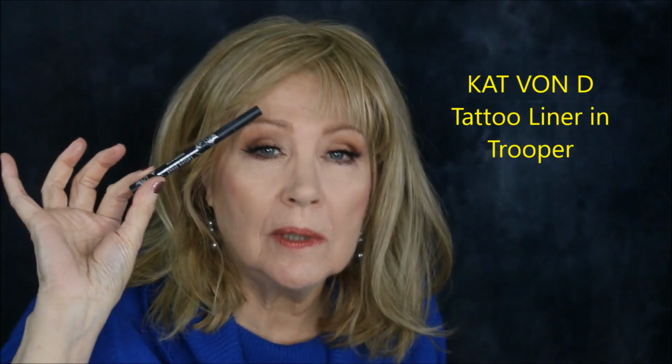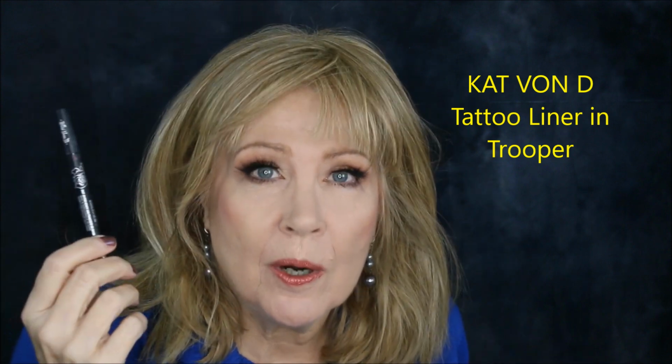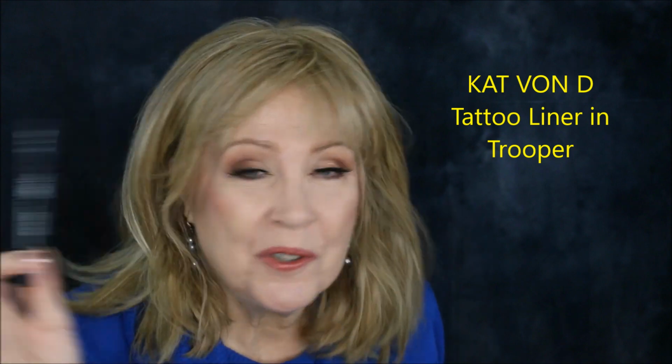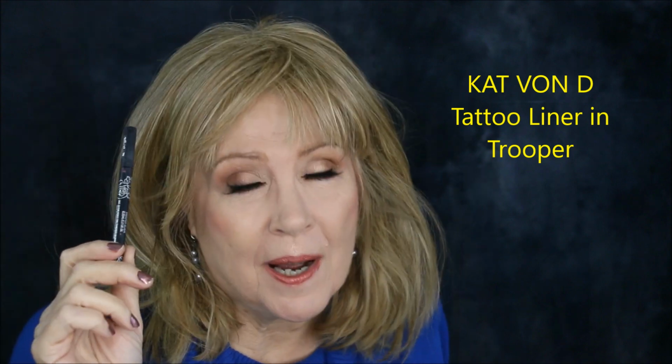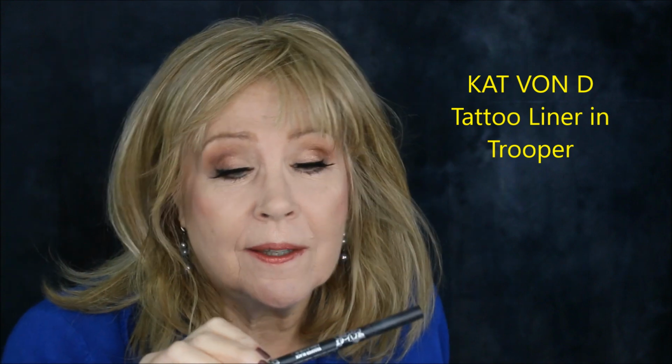For eyeliner, I have Kat Von D's Tattoo Liner, and regardless of the politics of the time or whatever, you know, I don't necessarily agree with her. I probably wouldn't hang out with her if I knew her, but I don't know her. I don't know most of the people who own the makeup companies of the makeup I buy. So a lot of people are upset about the vaccination controversy, and they're not buying her makeup because of that. This is an excellent product. I'm buying it, and I think it works really well. I'm staying out of the drama, and I think that the tattoo liner in Trooper, which is a nice black, really helps, especially if you're wearing false lashes.